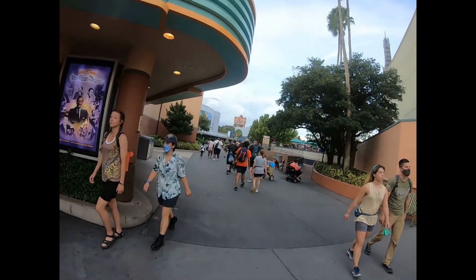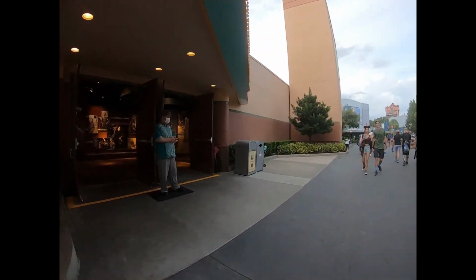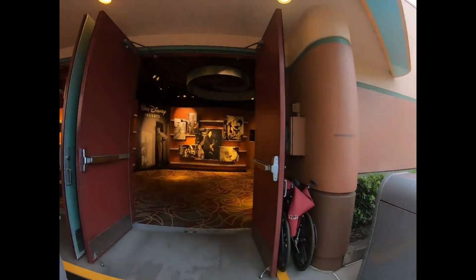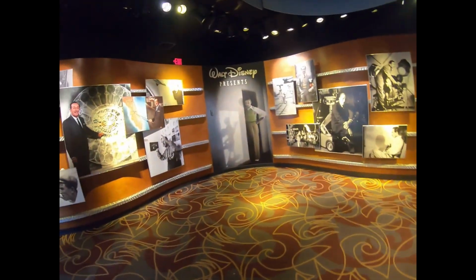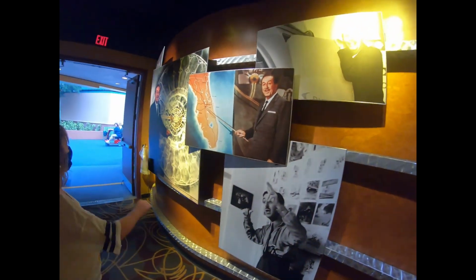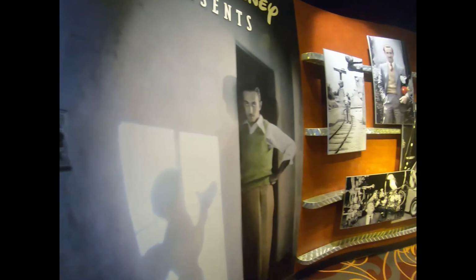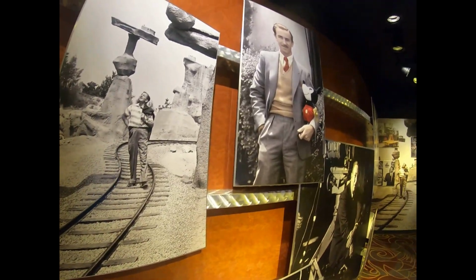This is the one-man stream. We're going in. All right. Let's see. Hello. Oh, the Epcot blueprint. Yeah. Oh, there he is pointing to Florida. Oh yeah, all the old pictures.